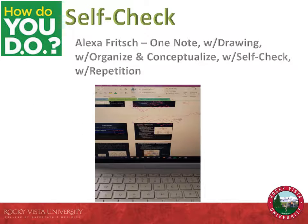Alexa submitted this video, and I think it's a good example of how many of these skill sets can be used simultaneously to maximize our study time. You'll notice that she uses the program OneNote. She draws. She's using it to organize and conceptualize, which we'll get to next. She's constantly using it to self-check, and notice the creative way she's using it to self-check. And then it also provides an easy way for repetition, that repetition is incorporated through each of these different tasks that she's doing.